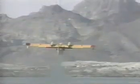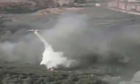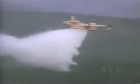The Super Scooper is a giant workhorse. And making a huge difference for brave firefighters battling a blaze. The Super Scooper is very fun to fly because you're on the water, you're in the air, doing tight turns, fighting fires. It's very fun to fly. CL-415 Super Scooper is a mega machine because just take a look at it.